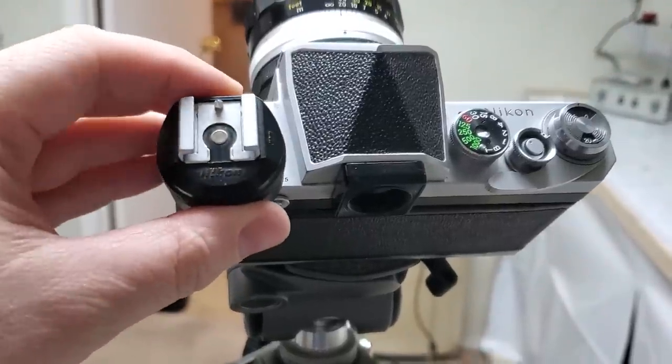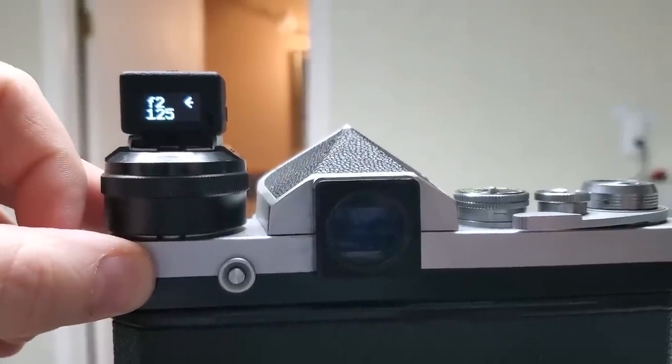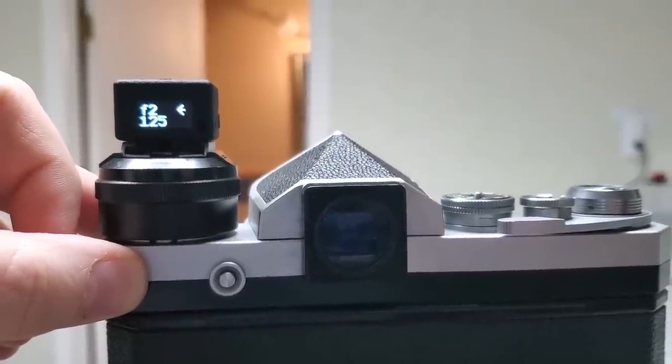The fact that it didn't have a light meter doesn't bother me. The fact that it didn't have a hot shoe doesn't bother me. I don't use a flash, and there is a hot shoe accessory that you can attach to the side of it. So if I wanted to put my Revenny Labs light meter on it, for example, I can do that.